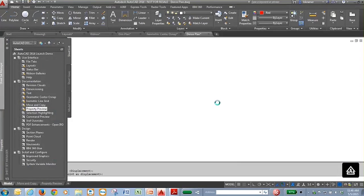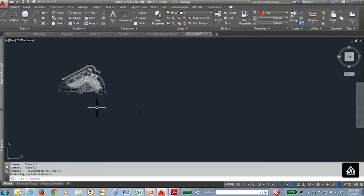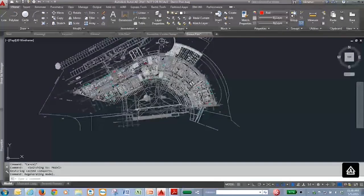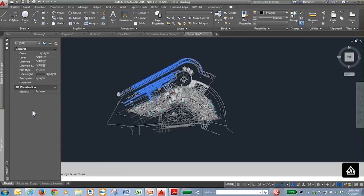Let's see, property preview. I'm going to go into my model tab for this one, basically the same file. So what they've done now is when I select geometry, notice how it highlights, and if I come into the properties and I click on color, for example, and say, you know what, I want to see what that's going to look like if everything is yellow. The properties preview basically allows me to see what the changes are going to be before I actually apply them. So that's a pretty nice feature.